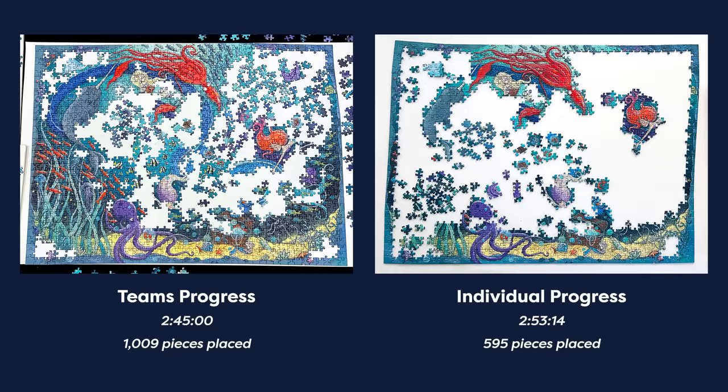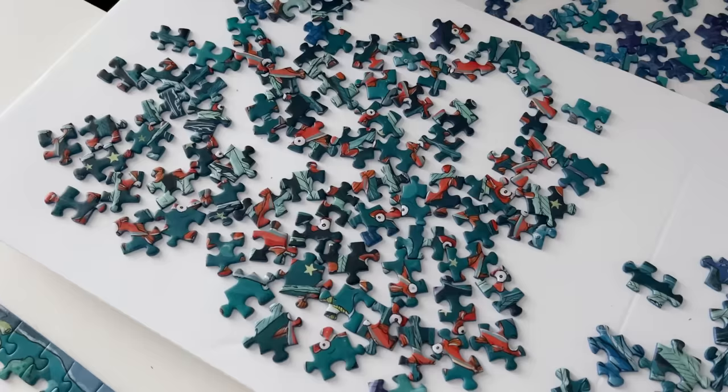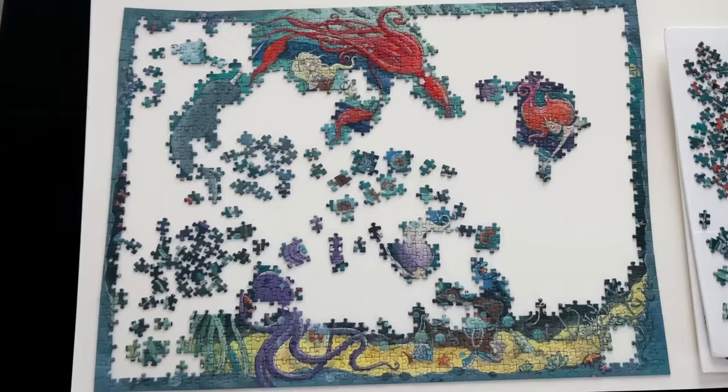I'm definitely a little slower on my own. I decided to leave all of the little red fish until a little later because I just remember how difficult they were and I'm not looking forward to that part. But so far, I'm definitely enjoying this way more. I mean, it's way easier to do a puzzle when you're alone in your apartment. You can focus on just that.